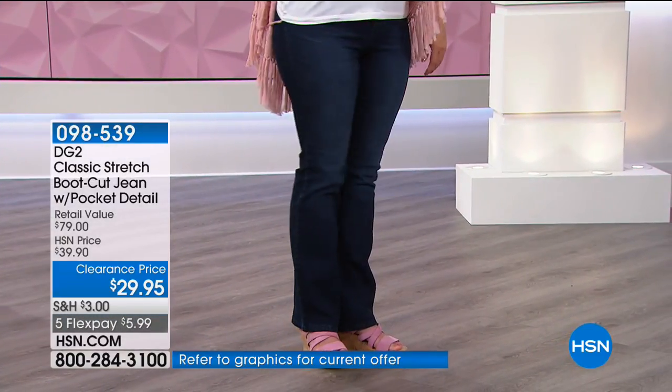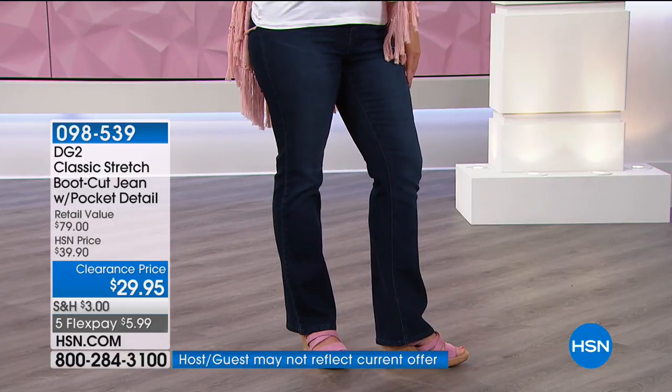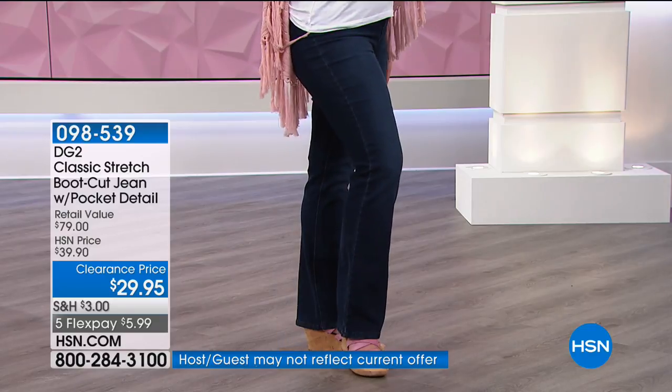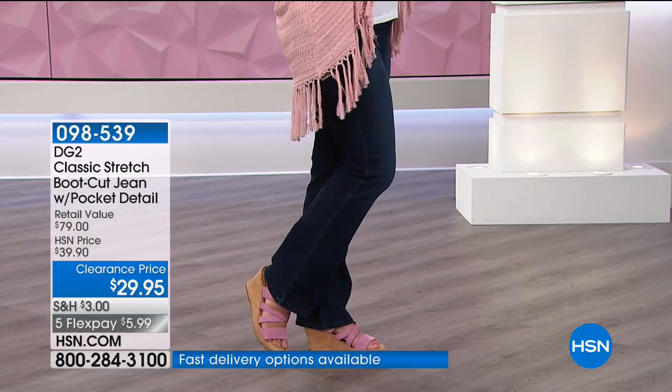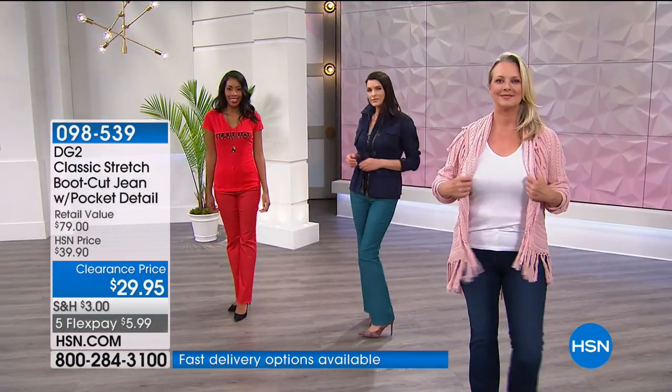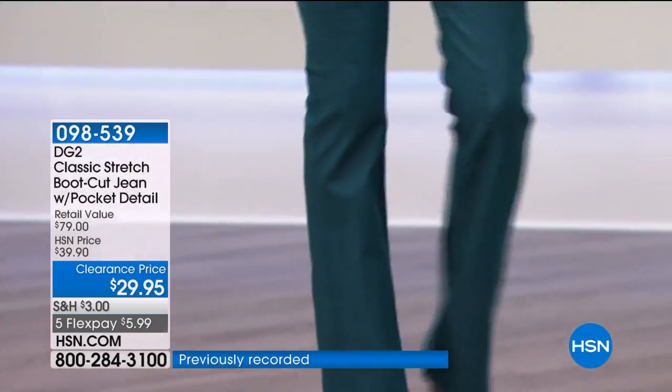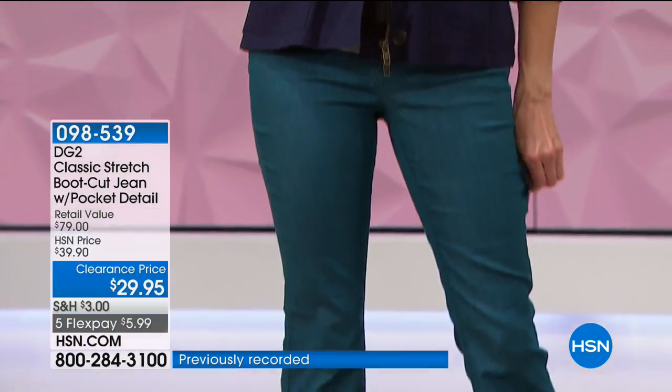Also, that little flare can sort of go over a boot. So if you still love your boots, if you're gonna be wearing your boots or maybe a nice big wedge or kind of a chunky heel throughout the summer, a boot cut jean really balances out a chunky heel. So I love those two together as well. Of course, you can also go slinky sexy and add a little stiletto.